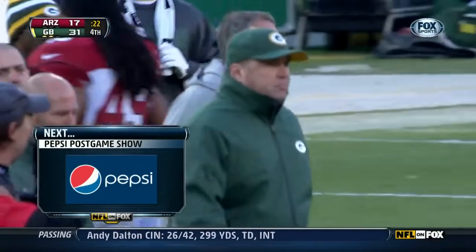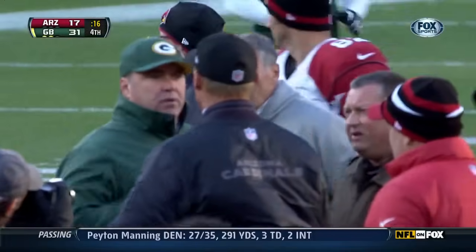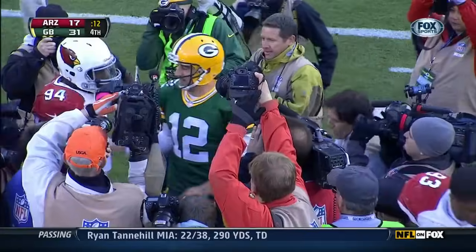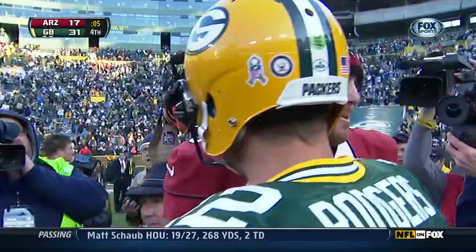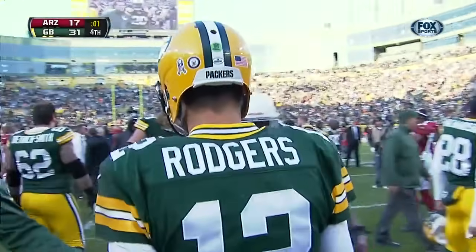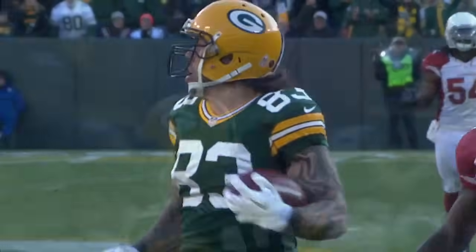This is such a strong organization, from Mark Murphy, the club president, to Ted Thompson, the GM. They find a lot of street free agents that really add to what the Packers do. And then they've got that guy, their first round pick in 2005 out of Cal, the man who took over for Brett Favre and the reigning MVP in the NFL. He was good again today. That is the end of the 72-yarder to Tom Crabtree.